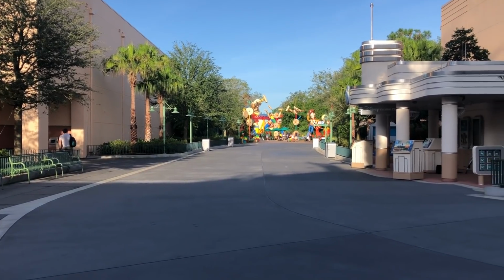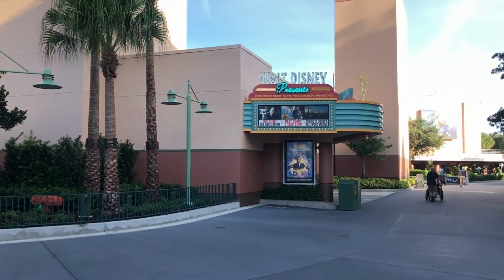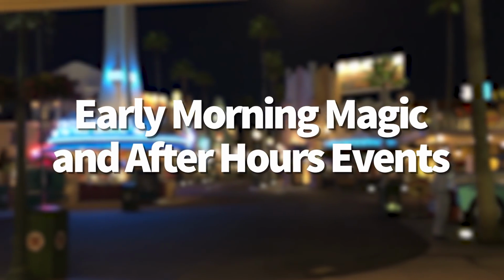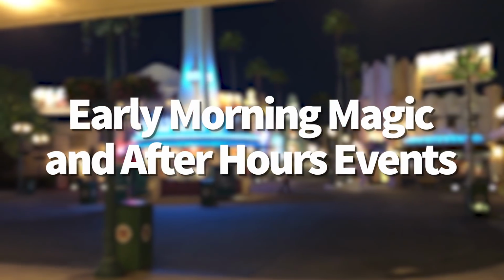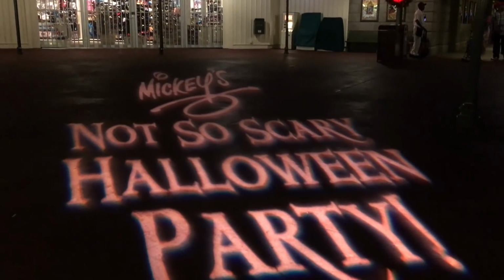The next trend we're really, really liking, and this might be a little controversial, let us know in the comments if you don't like this trend, is the option to pay to visit the parks before they open or after they close. So this would be the early morning magic option at Magic Kingdom, Disney's Hollywood Studios, and then the after hours events that they're running at Magic Kingdom right now, along with those hard ticket events like Mickey's Very Merry Christmas Party, Mickey's Not So Scary Halloween Party, and there's a few more coming down the pike as well.